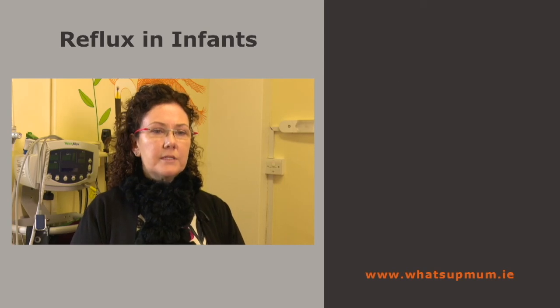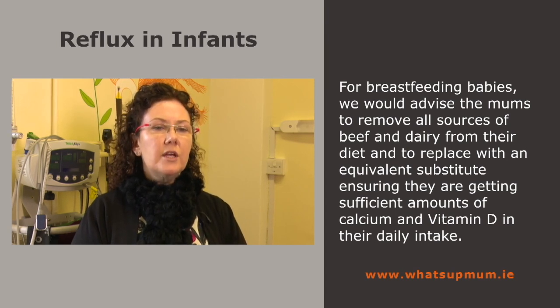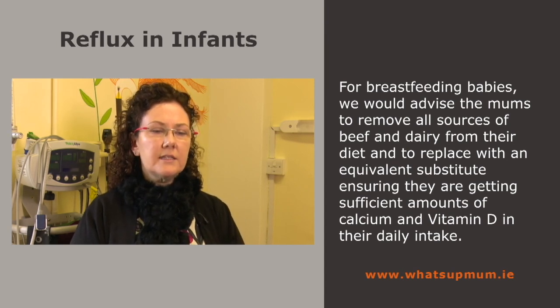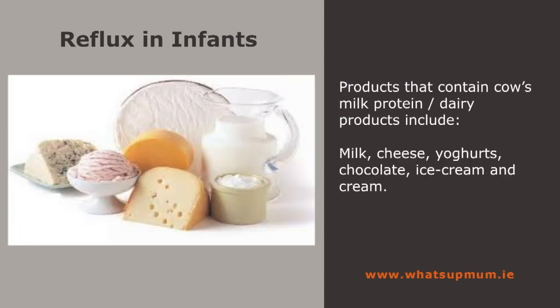For breastfeeding babies, we would advise the mums to remove all sources of beef and dairy from their diet and to replace with an equivalent substitute, ensuring they are getting sufficient amounts of calcium and vitamin D in their daily intake. Products that contain cow's milk protein or dairy products include such items like milk, cheese, yogurts, chocolate, ice cream and cream.